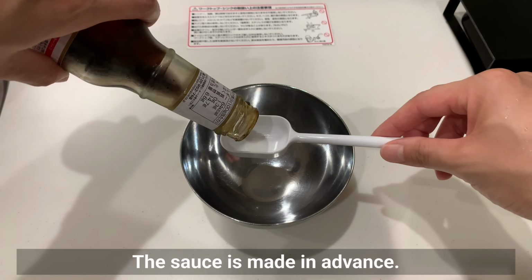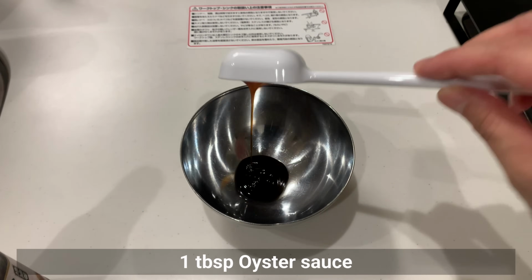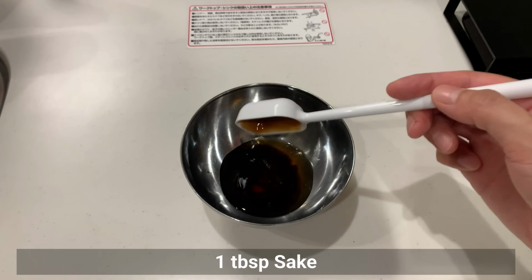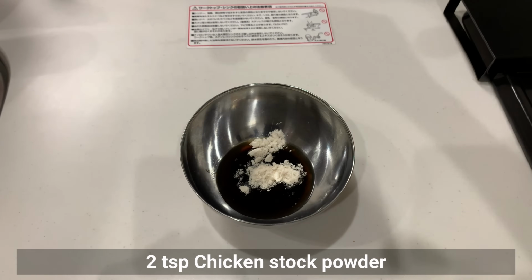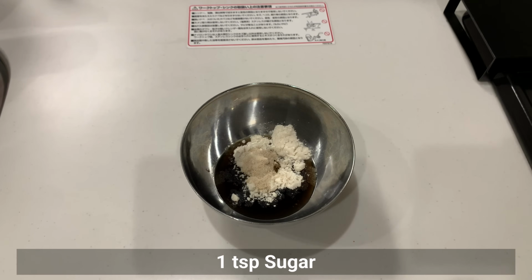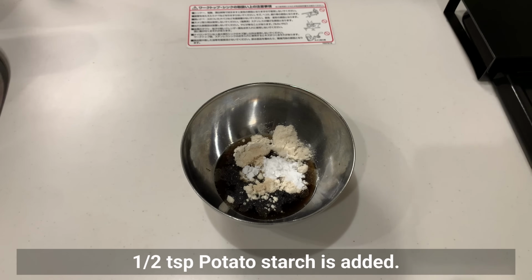The sauce is made in advance. Put oyster sauce, sake, chicken stock powder, sugar, and to thicken the mixture a little, potato starch is also added.